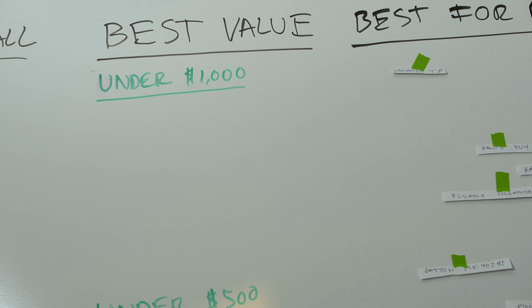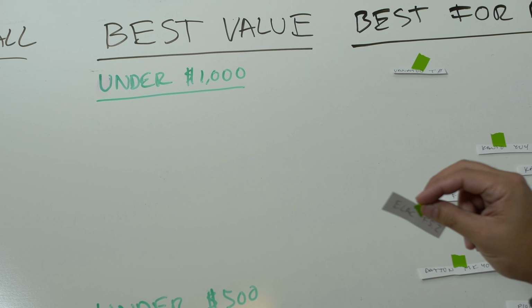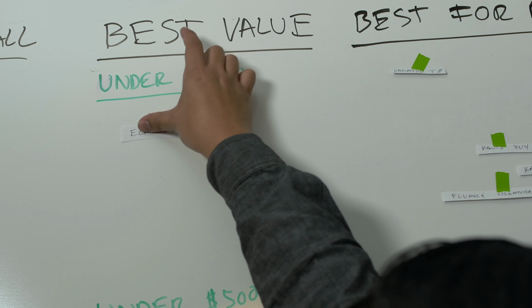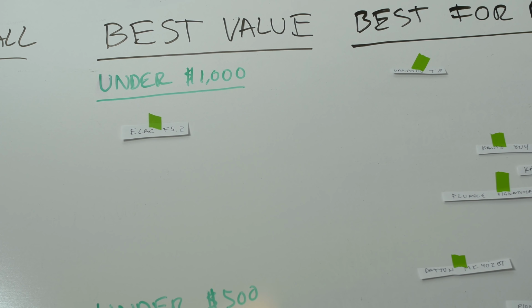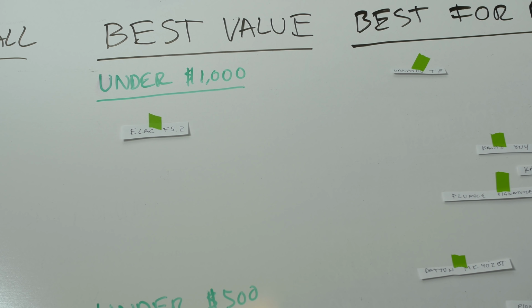So best value, this is a very important category to me because I'm always trying to find the best deal in a certain price range. So the ELAC F5.2s come in at $599. I think if they came in at under this $500 price range, they would be at the very top. Because I don't have anything else in the under $1,000 price range, I would still have to put these near the top. I still think that they're a very good deal. We'll see what else comes in at under $1,000, but for right now, let's put that there.